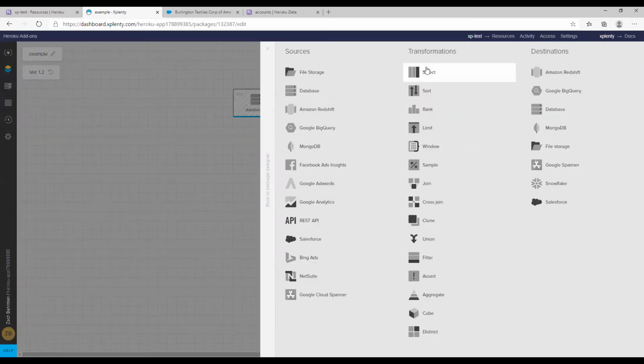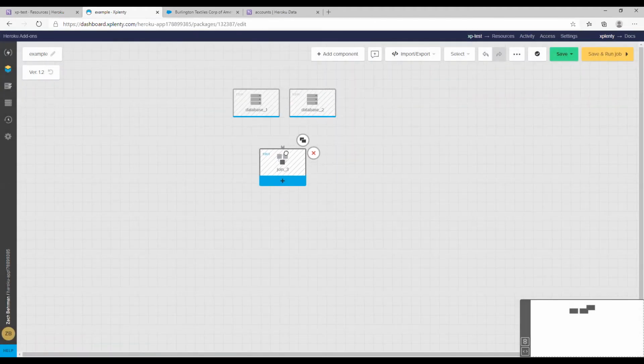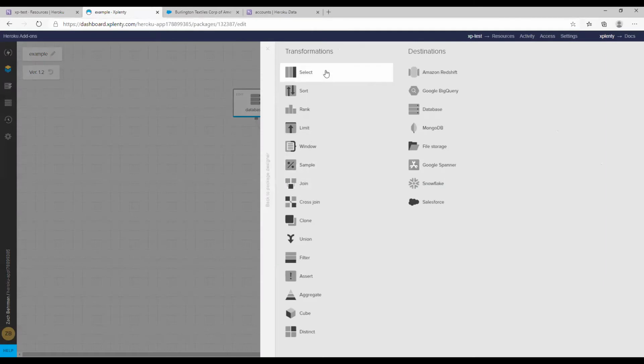It's a very simple process in Xpleni. We have a variety of transformations that are declarative. You can just go and grab this join component, put it here, just drag connections between the two, and then go and define your join without having to do any SQL scripting or anything like that. We know we want the full set of data from the left-hand side, which is the customer database set, and then we're going to want to match that up on that rep ID to the employee ID. And now from there, we have a combined data set flowing down.